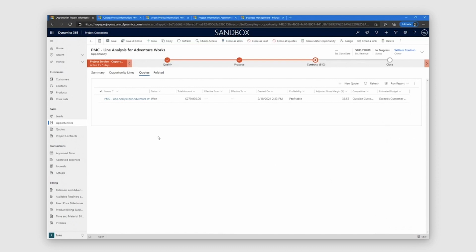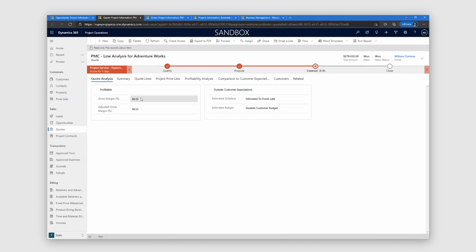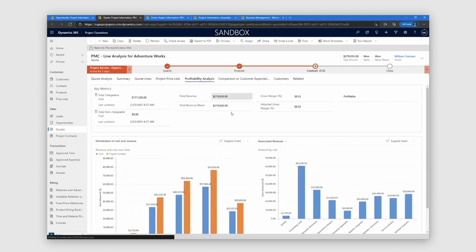So if I look at this quote for line analysis for Adventure Works, you see that this quote is already won, and the quote is analyzed based on the expected margin, the adjusted gross margin, and whether the quote actually fits in with customer expectations of schedule or budget. So if you look at the quote itself and these metrics along which each quote is analyzed, you'll see that the quote has been analyzed in terms of where the gross margin is coming from. It's really coming from the total chargeable cost as compared to the total revenue on the quote.